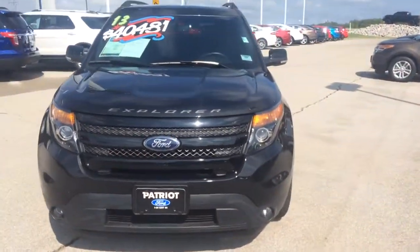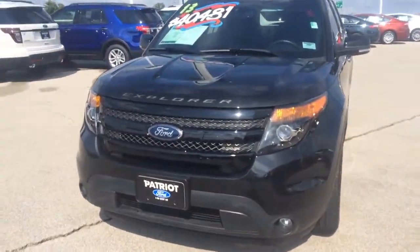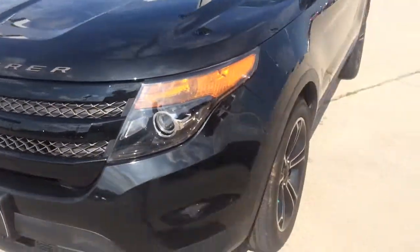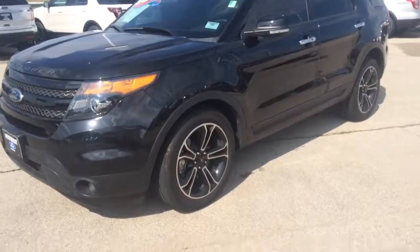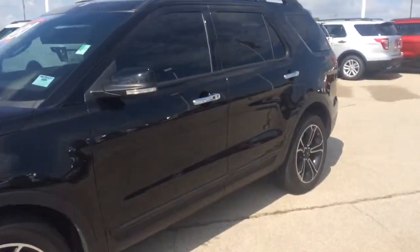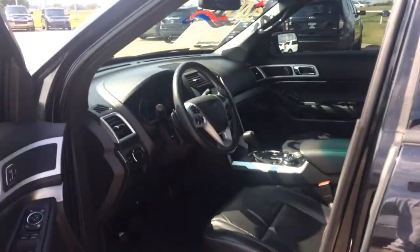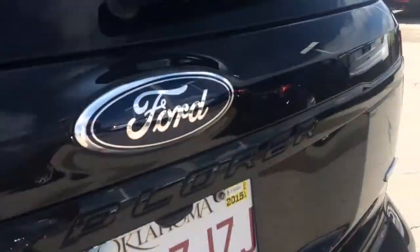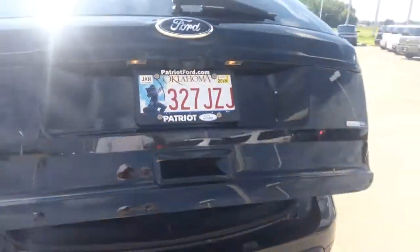But one thing unique about the Explorer Sport is you got the black grille, Explorer across the hood, the wheels, and it just looks sexy. So let's get in and take a look at this thing. Oh, one thing I do want to show you first of all before we go in, it does have a power lift gate.